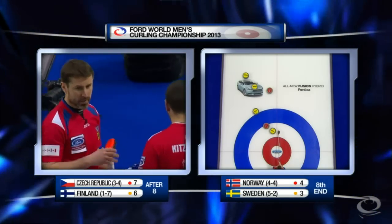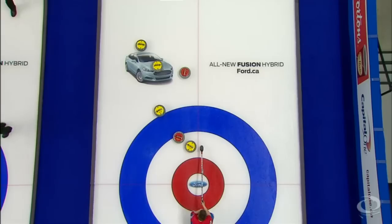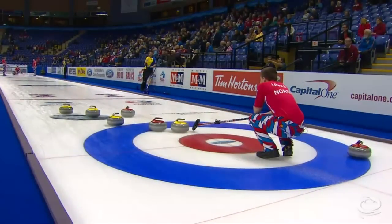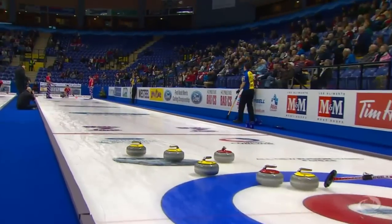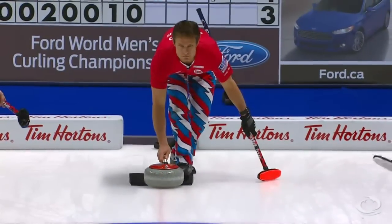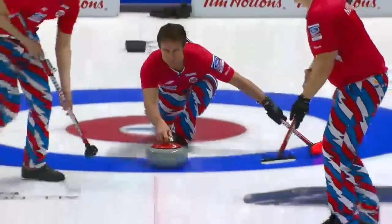Czech Republic, Finland. Yeah, they're closer and closer now, Finland, but that little rub here in our feature game, Norway, Sweden, sitting on the top of the 8 foot. There's a chance. Get rid of this one and get your force.